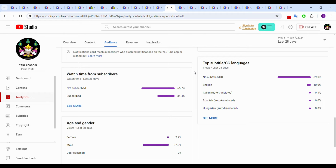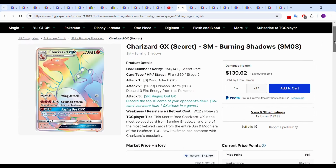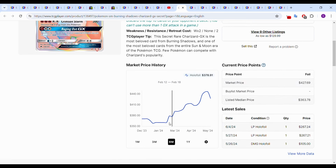Now, moving into some of the cards, we're not going to look at cards from every single set, just some of the interesting ones. The Rainbow Charizard GX from Burning Shadows, it does seem like it's continuing to move up. This is, again, a 6-month chart.